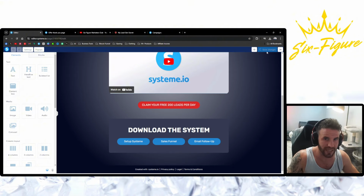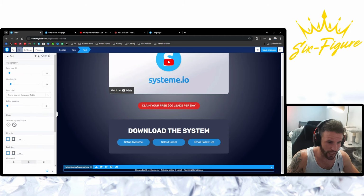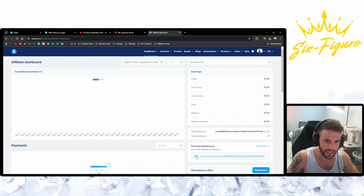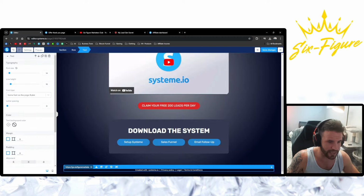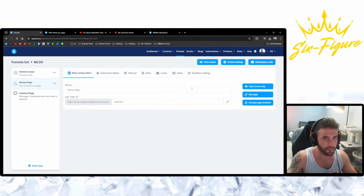Now, once you've done that, everything should be in working order. We can click here, save those changes. And again, at the bottom, there is another created with Systemi a link. So we can actually go through, grab our affiliate link again, and paste that down at the bottom as well. So we'll click the Systemi, change out that link, and click save. So now your system is completely set up.